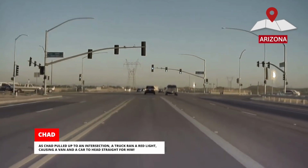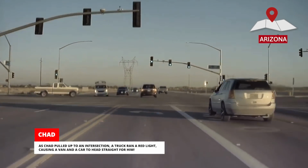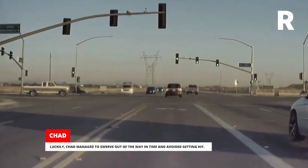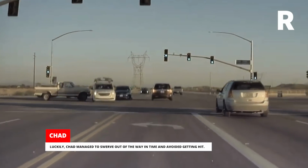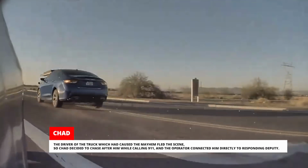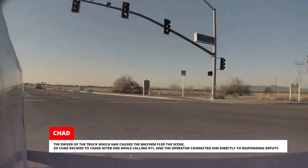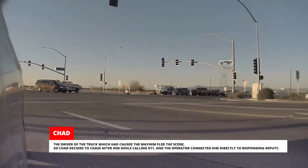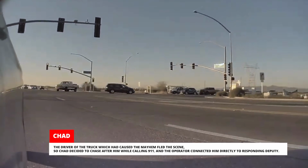As Chad pulled up to an intersection, a truck ran a red light, causing a van and a car to head straight for him. Luckily, Chad managed to swerve out of the way in time and avoided getting hit. The driver of the truck which had caused the mayhem fled the scene, so Chad decided to chase after him while calling 911, and the operator connected him directly to the responding deputy.